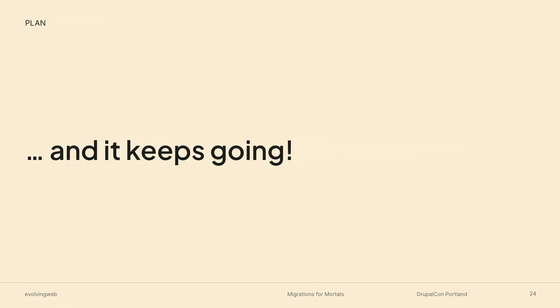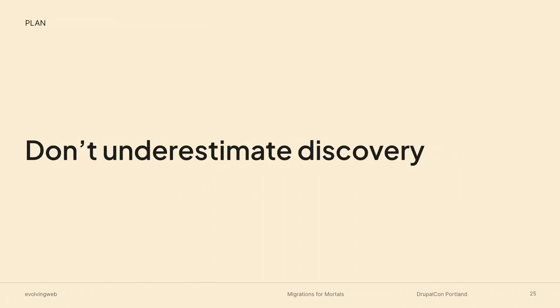And it keeps going. You didn't show web forms on the last slides, but I bet you have web forms on your website as well, and you need to migrate those. The thing is, as a content editor or as a product owner or whatever, you are probably the expert on one area of your website, whether it is content, design, or governance, and you are here to tell the developers and point out what's missing.